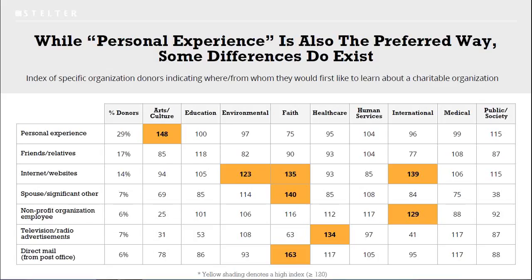So if we look at the column on the left, this is where donors have indicated where they would first like to learn about a charitable organization. And you can see that it starts with personal experience on the top, moves down through friends and relatives, looks at internet and websites, family members, employees of organizations, and then gets into mass media and direct mail.